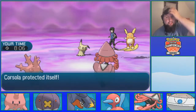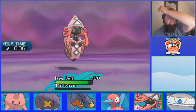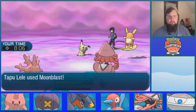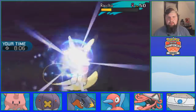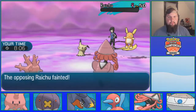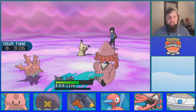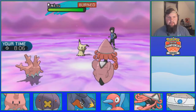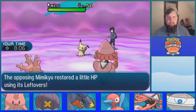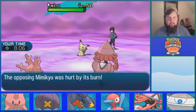He does Thunderbolt my Corsola, so that's perfect. Oh, they both outspeed me. Weird. So I could have just been attacking with Lele in the Trick Room. Okay. Bam. You did. And now, I think Corsola might get another KO here. Is that leftovers Mimikyu? Okay, I see you. I see you, Mimikyu.